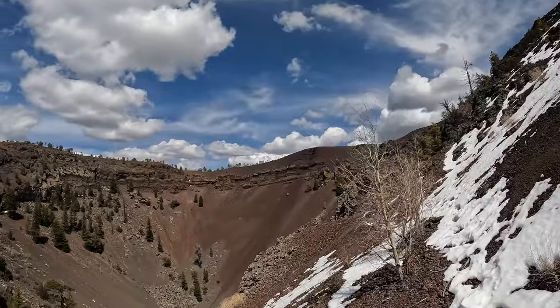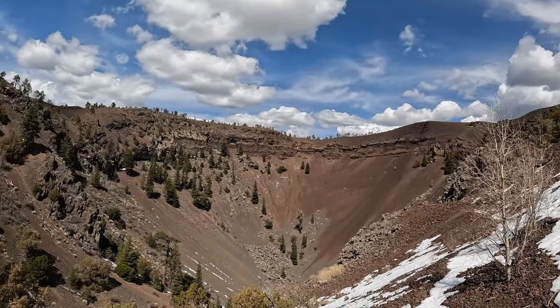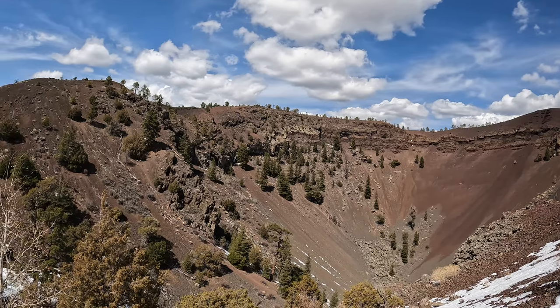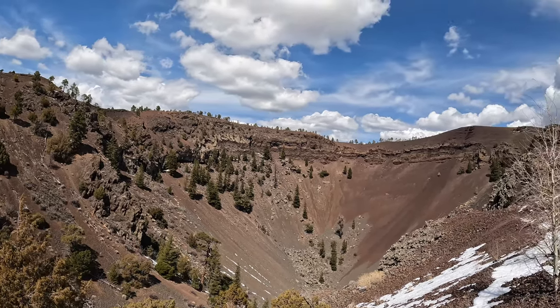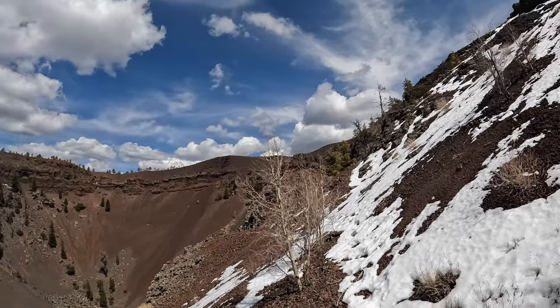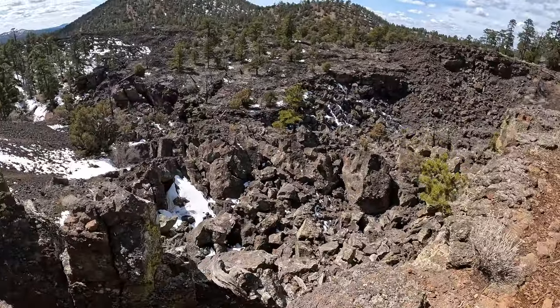Bandera is the largest volcano in the region. It erupted around 10,000 years ago. There were two stages of the eruption. First, a cinder cone developed. Then a massive lava flow broke out on the side. Molten lava reaches temperatures above 2,000 Fahrenheit. Bandera's lava flow is nearly 23 miles long.